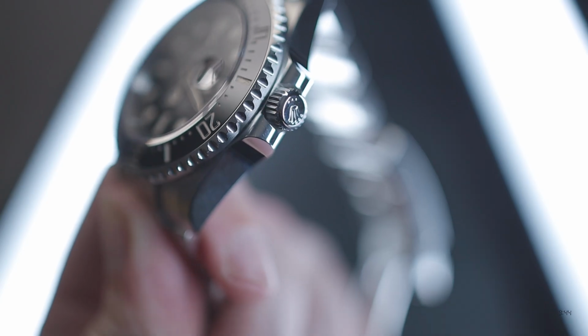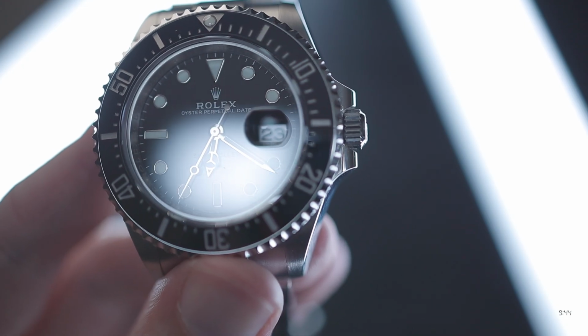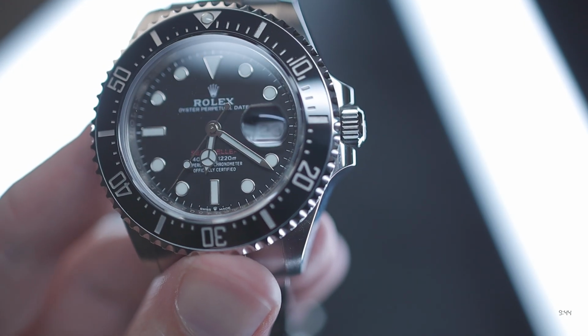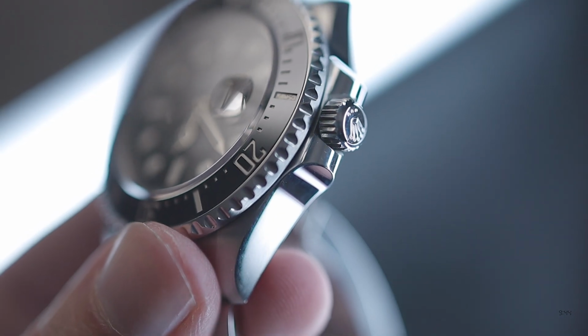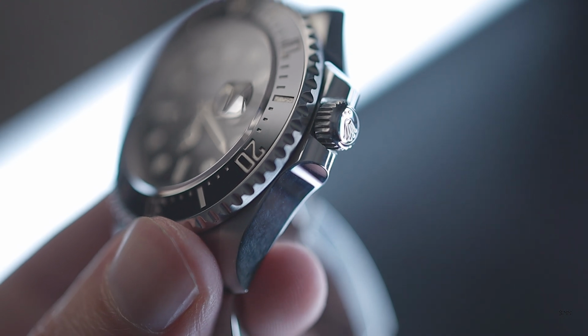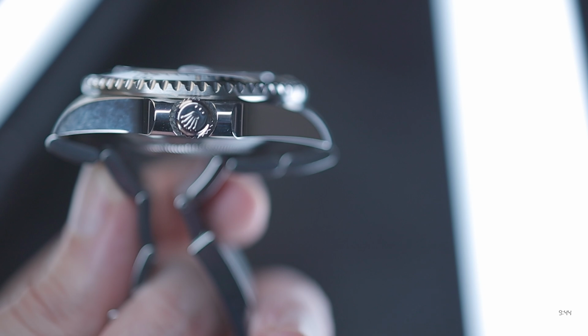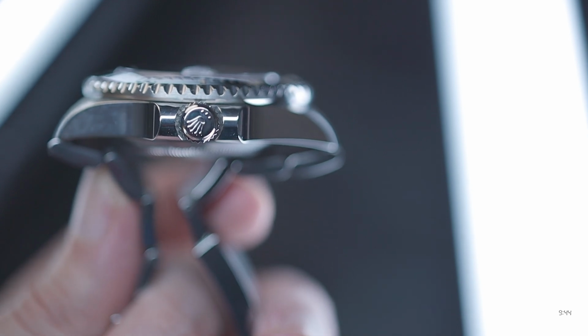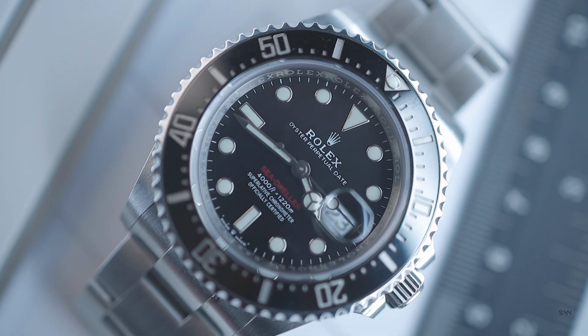On the right side of the case, we have a screw-down triplock crown denoted by 3 dots. Rolex likes to call this its triple waterproofness system, something they add to the majority of their dive watches. The crown is polished on its face, featuring the Rolex coronet, the 3 dots, and sharp knurling, making it easy to operate. One observation though is that the crown logo does not align perfectly when fully screwed down. This is just annoying. When it comes to the dial, the design and layout are simply iconic Rolex.